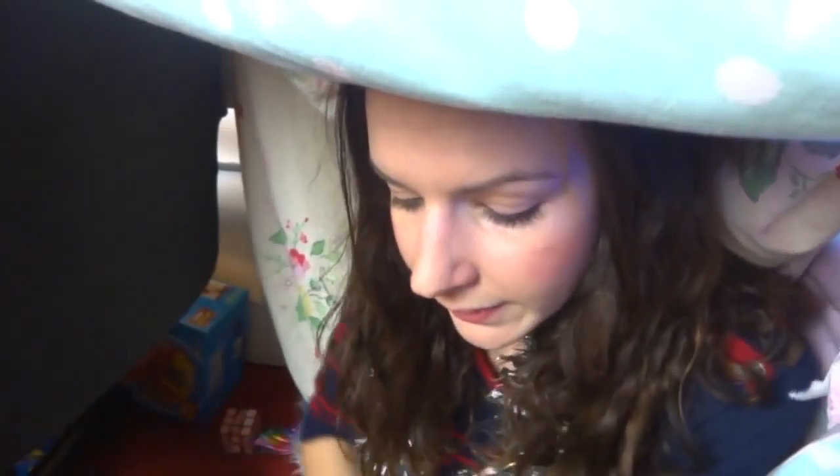Rather warm now. Being under this fort, that's what it is.